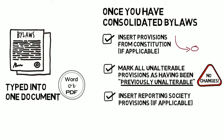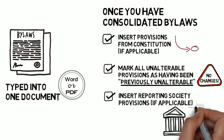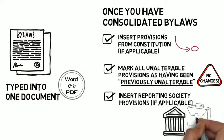Next, if the society was a reporting society under the old Society Act, incorporate some new reporting society provisions into the consolidated bylaws. Reporting societies under the old Act include hospitals, insurance societies, and other societies that require government consent to incorporate, as well as any society that has a subsidiary. A society is not reporting just because it files annual reports with the corporate registry. The new reporting society provisions are in the Societies Regulation under the new Societies Act. They contain special rules such as the requirement to have an auditor.